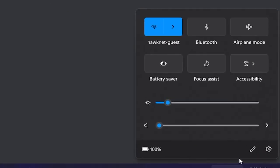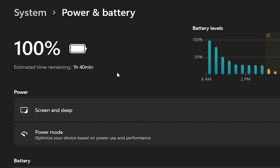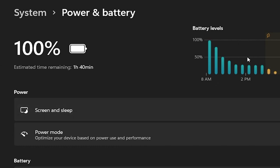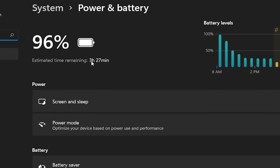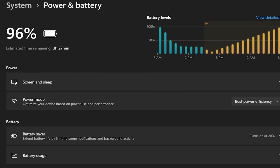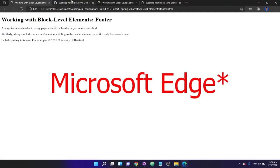Here's my battery percentage at the moment. As you can see, it is currently at 100% and it says it has 1 hour and 45 minutes battery remaining based off my current usage. However, that would change based off my usage. As you can see, when I get settled in my class, it went up to 2 hours, then 3 hours, based off my usage. The applications that I use during class are GitHub Desktop, Atom and Google Chrome.